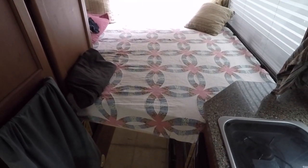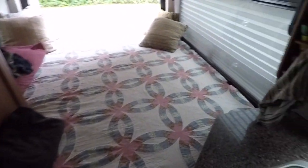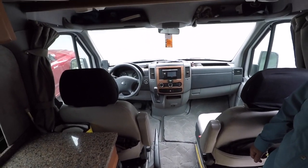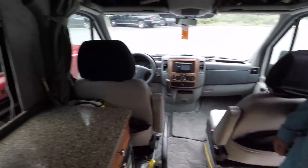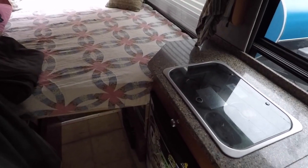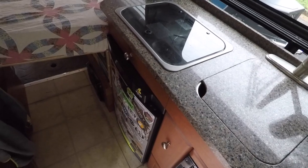Mark and his daughter just built a tiny house, a real tiny home, with stick-built materials, from scratch, from the trailer up. But this is a really nice van. I can almost stand all the way up in it. Microwave, bathroom, two-burner stove. The microwave is actually a convection oven, too. And it's got the three-way fridge with propane, electric, battery.